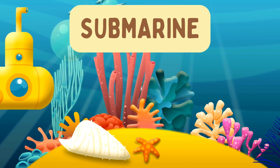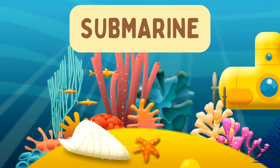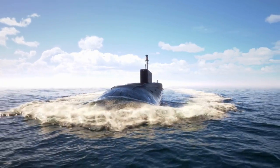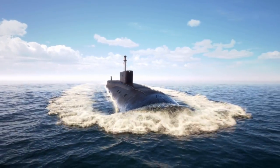Submarine. This is a submarine. A submarine is a big ship that can go underwater. They are also called subs for short.